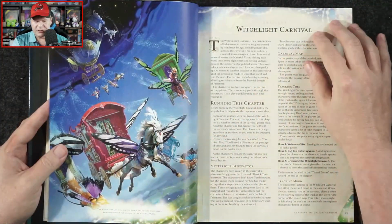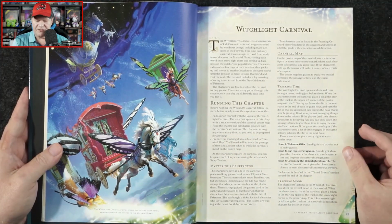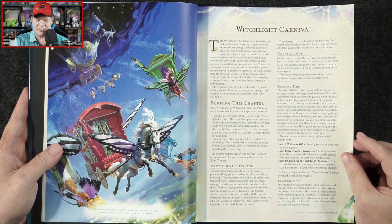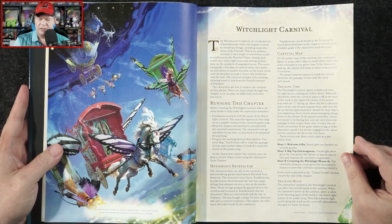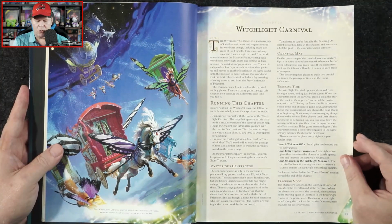So we got beginning the adventure. Some pronunciation. So we got chapter 1, the Witchlight Carnival. The Witchlight Carnival is a fairground of kaleidoscopic tents and wagons crewed by wondrous beings, including many denizens of the Feywild. This is no ordinary carnival.